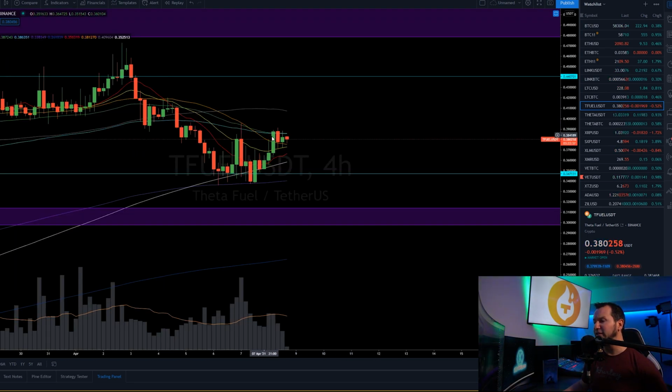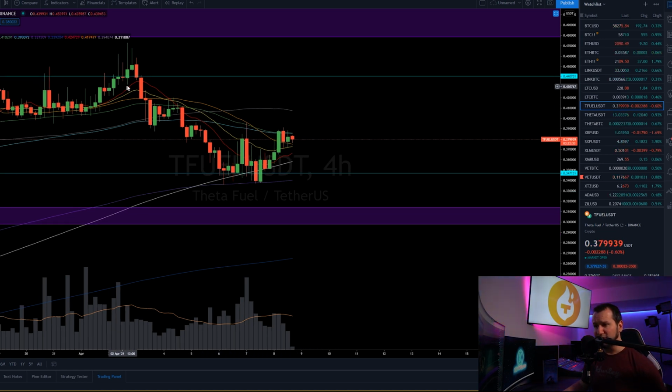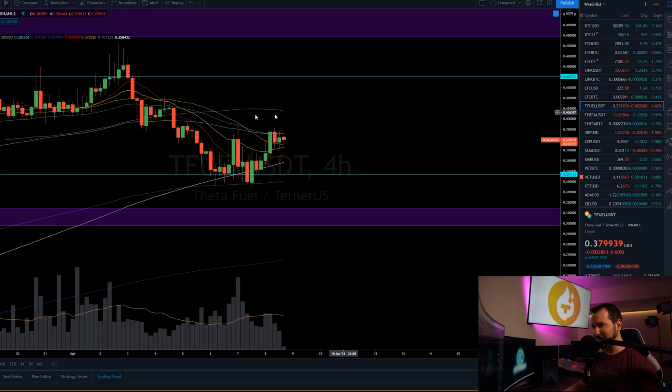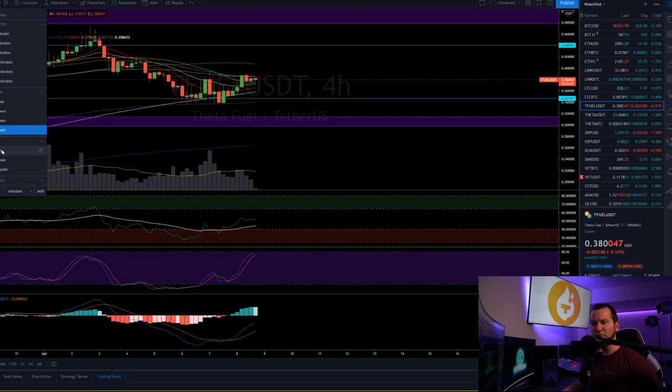I do see that the 89 exponential as well as the green 55 harassing price action right now. You see that as soon as price begins to close below that 55, the candle bodies are just getting harassed to the downside, even by the 10 as well. It's also notable that the 4-hour found support off the 200 exponential moving average, and that is a pretty classic area for a bounce. Toggle back out to the daily here.